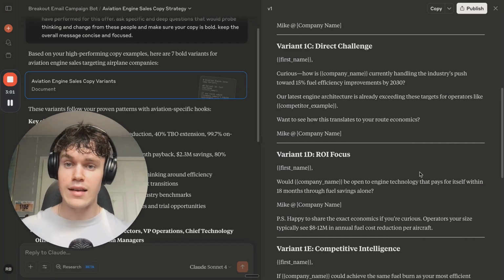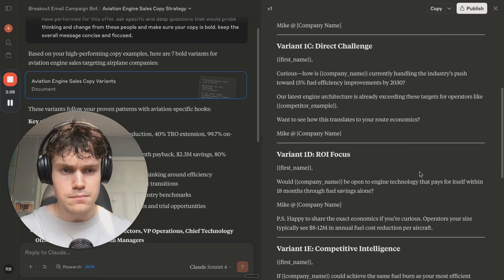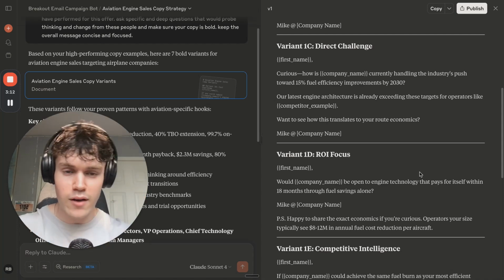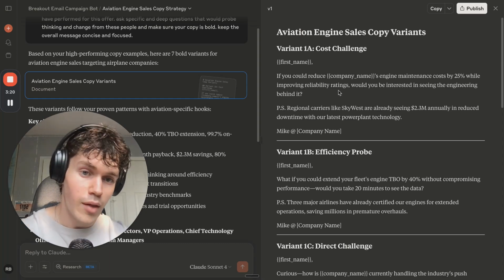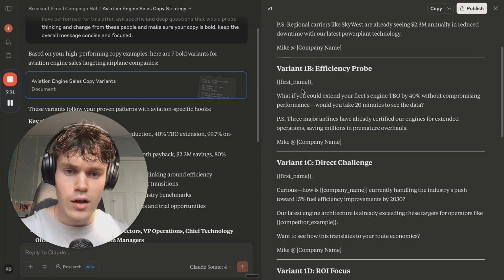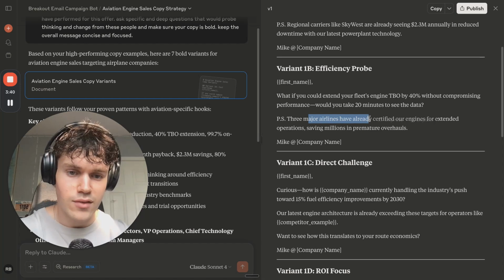Now, what we normally find in Claude is you probably can't take these verbatim, but a lot of the frames, a lot of how it will ask questions is good, and you just have to make a few tweaks to it. Let's go over a few of them. We got, John, if you could reduce company name's engine maintenance cost 25% while improving reliability ratings, blah, blah, blah. PS, regional carriers like these guys are already seeing this much saved in annual downtime. Cool, that's a pretty strong angle. John, what if you could extend your fleet's engine life by 40% without compromising performance? Would you take 20 minutes to see the data? PS, 3 major airlines. These aren't bad.